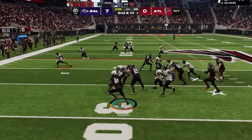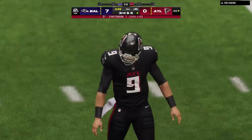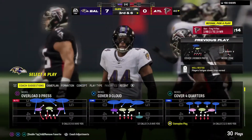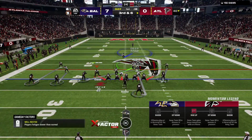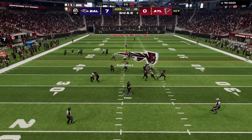Opening carry of the game for Cordero Patterson. And he'll take this one for about 4 up to the 40. Well, if you're a football guy, that's a pretty run because everyone is in sync right there. Obviously, the guy carrying the ball, but how about the people up front? Leverage, athleticism, they created some nice space for him.